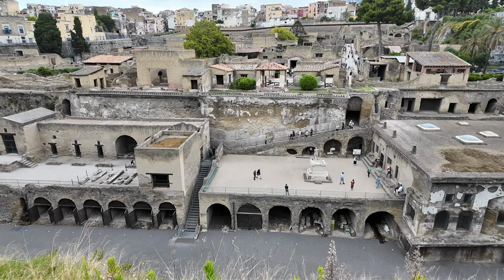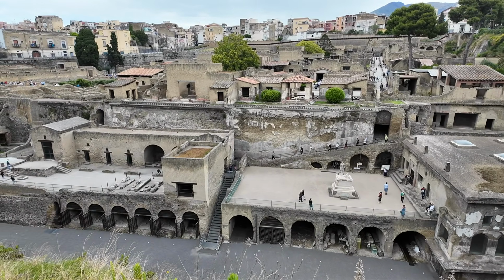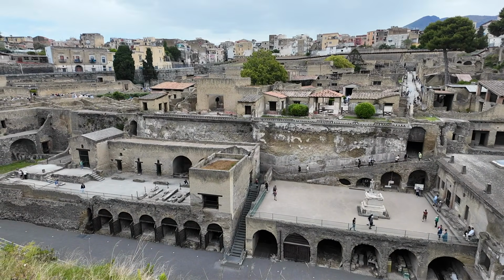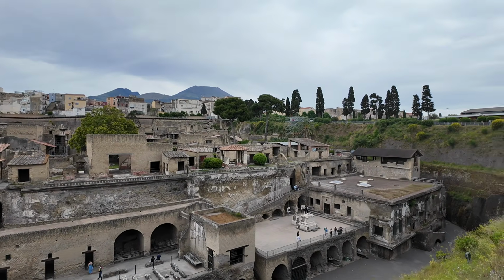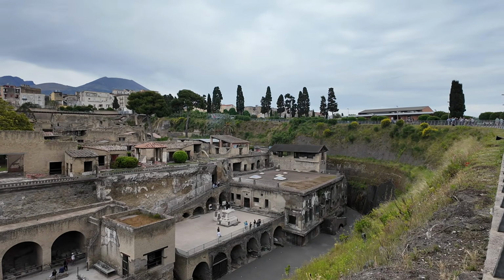The debris soon hardened to a rock-like consistency, which made Herculaneum very difficult to excavate. Only about a quarter of the site has been uncovered to date, though more was explored in the 18th century by tunnelers. A nice view of Vesuvius. And to our right, you can see just how deeply the city was buried by volcanic debris.